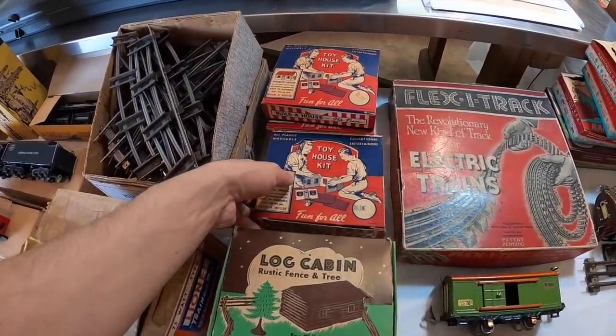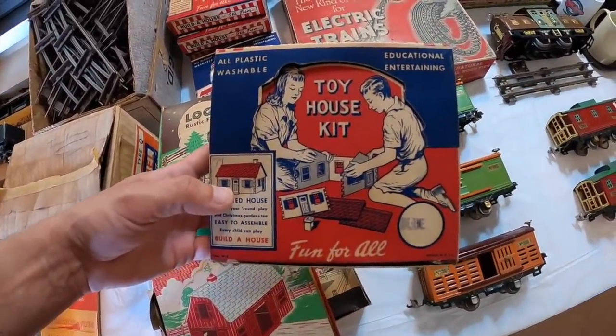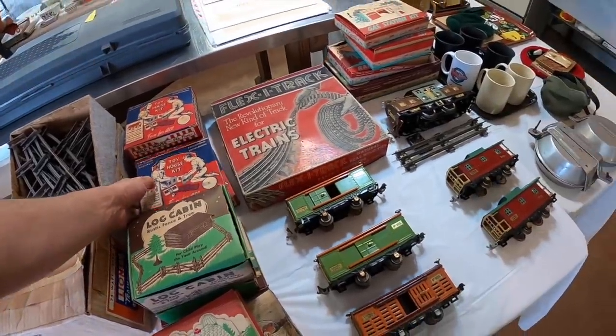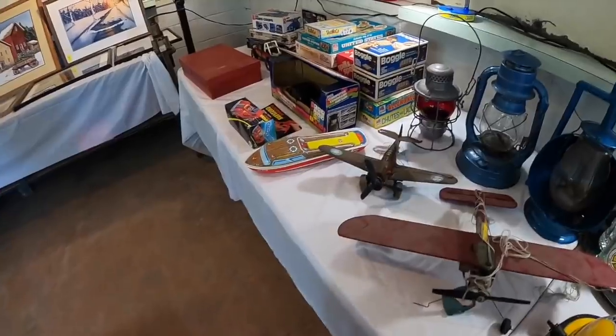These are kind of cool. Big fan of just boxes, following that Christmas stuff. Can you show me where it is, Jimmy? Some really nice boxes. Ooh, that guy's old.